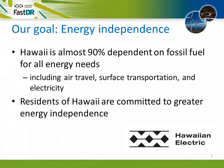Our islands are 90% dependent on imported fossil fuel for our energy needs: air travel, surface transportation, and electricity. This is not sustainable. Hawaii's people, businesses, and government all agree that we have to use less imported fossil fuel and more of our local renewable resources. It is about improving our economy and our energy security and protecting our global environment.